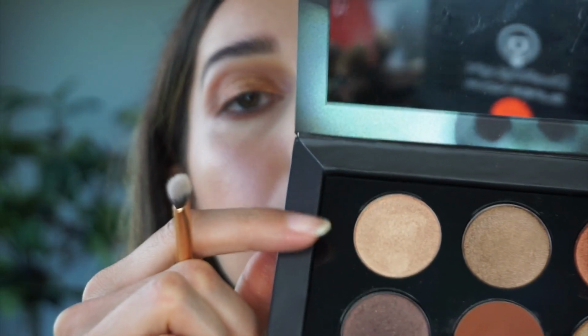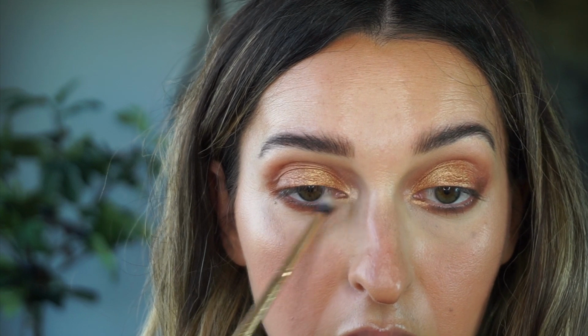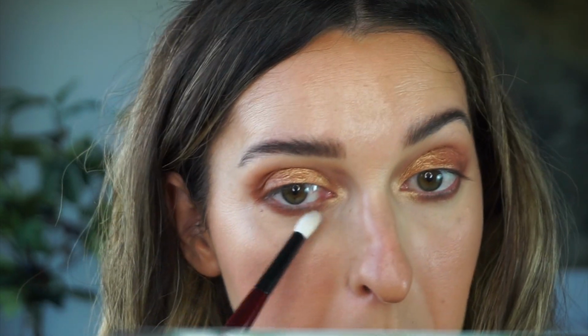And in the inner corner, I'm gonna go with the shade Guilt Trip. Very pretty inner corner highlight. And then with a clean brush, this is a Sony G Crease Pro brush, but I'm gonna use it under the eye just to blend what we put here. Voila, for this palette, that is all.